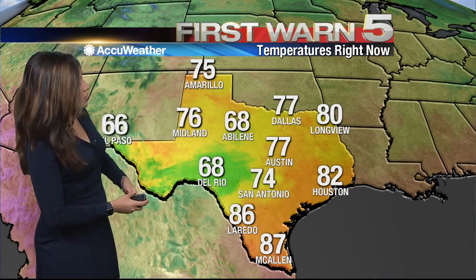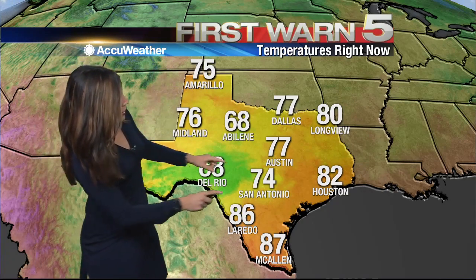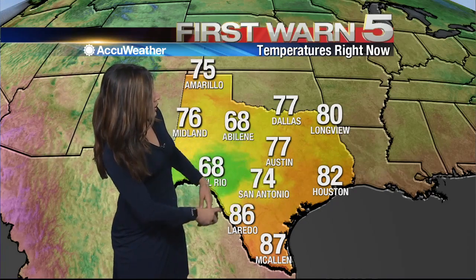So in Texas, we are seeing temperatures at around 75 degrees just to the north of Texas. In the center, 77 and 74, and we are seeing that currently here in our area at 87. Across the rest of the United States, temperatures are ranging in the 70s, 50s, just a little more northward, and Miami at 90 degrees for today.